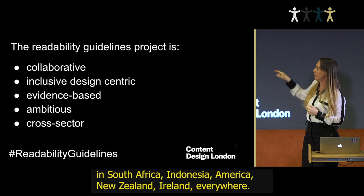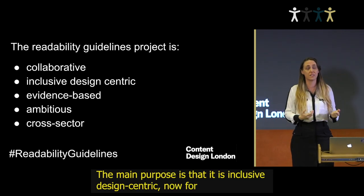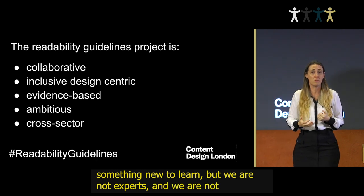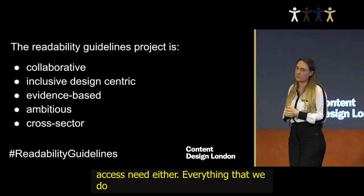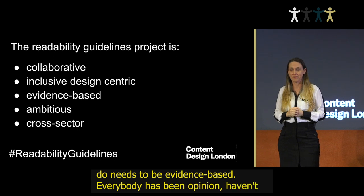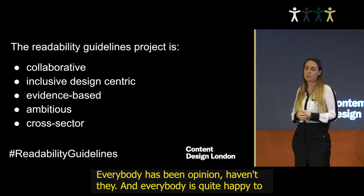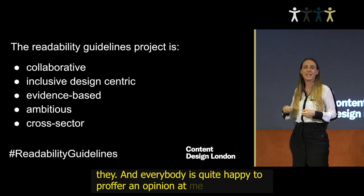The main purpose is that it is inclusive design centric. Now for us, we're content people, we're steeped in that, that's fine. There's always something new to learn, but we're not experts. And we're not experts in every disability or impairment or access need either. Everything that we do needs to be evidence-based. Everybody's got an opinion, haven't they? And everybody is quite happy to proffer an opinion at me, usually, which is very nice, but that doesn't help me. What this project is about is to stop content people having these arguments. In order to do that, we need evidence.